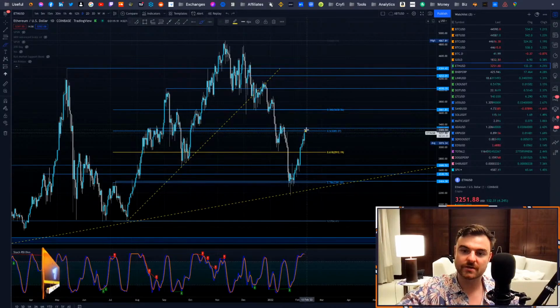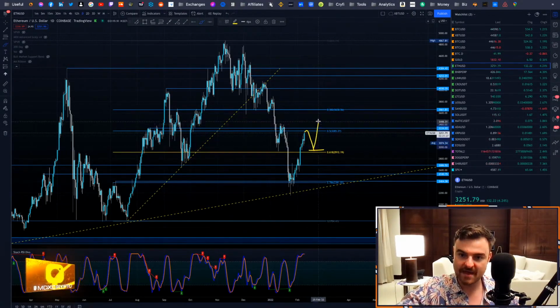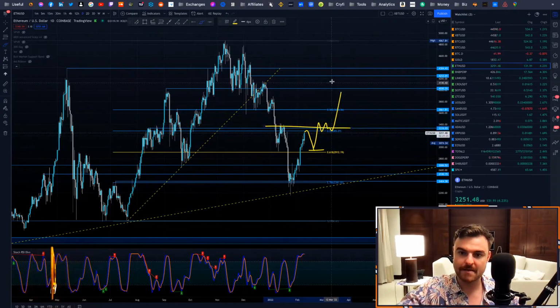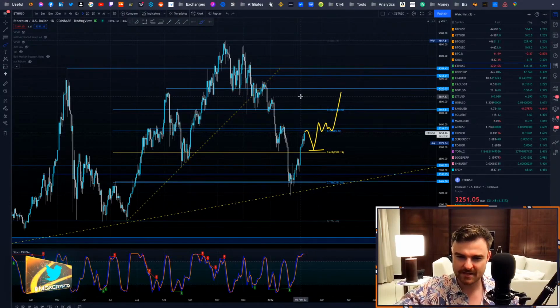I'd say that on the short term, this probably does come down, actually, and we get a little bit more downside on Ethereum. And then if we get above here, then I could say, okay, yeah, medium term, we could be looking to come up to around here, which would be really... And I would say, let me just get that actually perfectly.